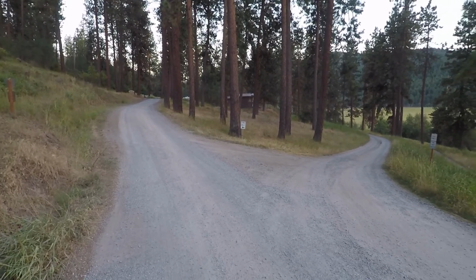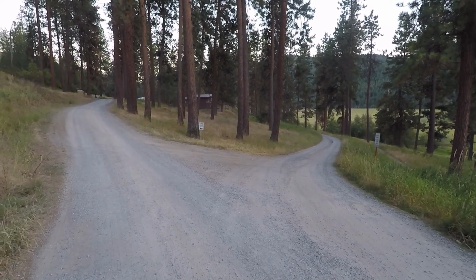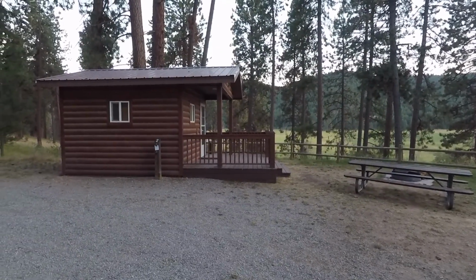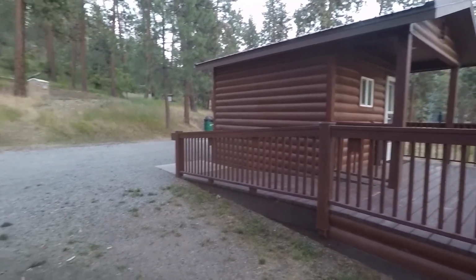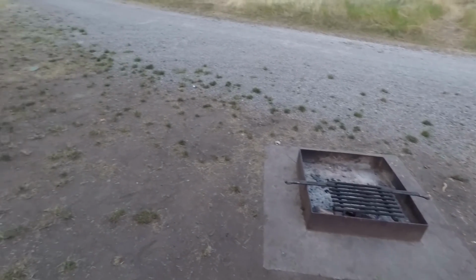Now we're getting to the campground area. So it is a big loop. You'd go to the left as you pull into the campground, back out the right when you're coming out. And the first thing you're going to come across is these 4 cabins. They're log looking cabins. They've got fire pits as well as picnic tables for each of them. Looked like a lot of fun. We stayed in the camping area, in the tent area.